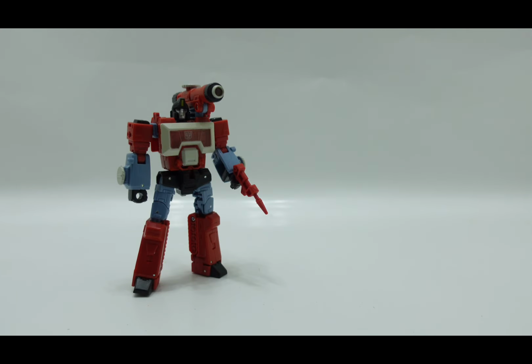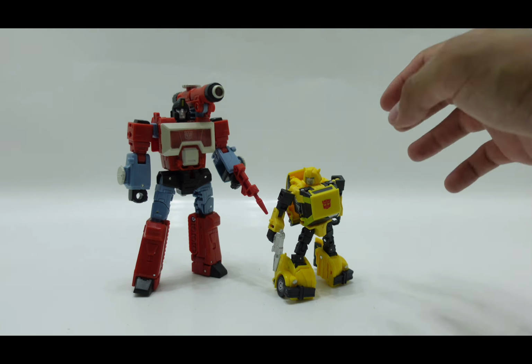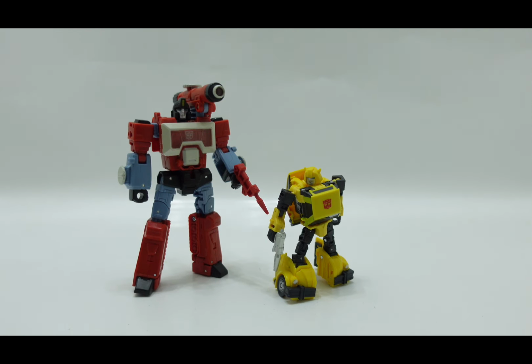So as far as this figure scales, let's see how this figure scales. First, let's bring in the Studio Series 86 Bumblebee. I bought 86 Bumblebee for $25, and Perceptor I also bought for $25. So which is worth more of your buck? Perceptor, because of the size, but because of the mechanics and everything that's involved in this figure, that's why the price point is what it is sometimes. But overall, I feel like the price point here is justified for both of them.